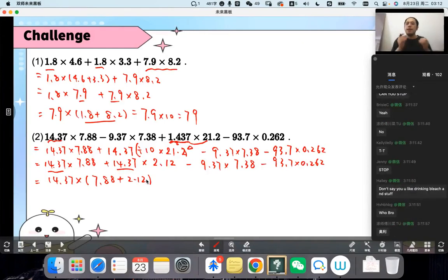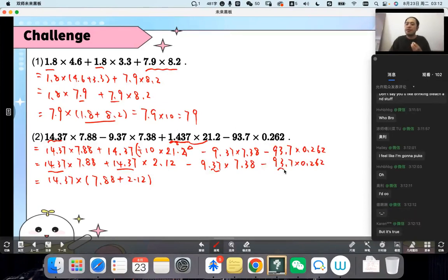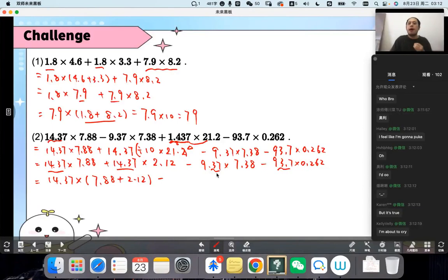Okay. We just finished the first two parts. And how can we handle the other two parts? We have 9.37. We have 93.7. It means we can make some change to have the same number or common factor. Okay, I will do the change like this. I hope we can have 9.37. So the first multiplication, I will keep writing 9.37 times 7.38.